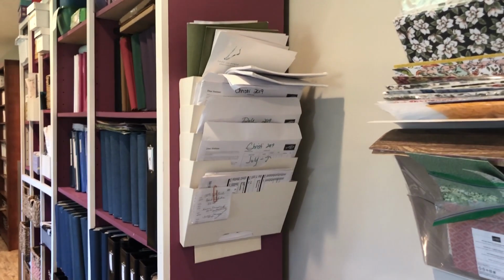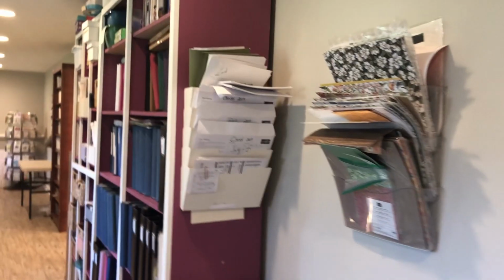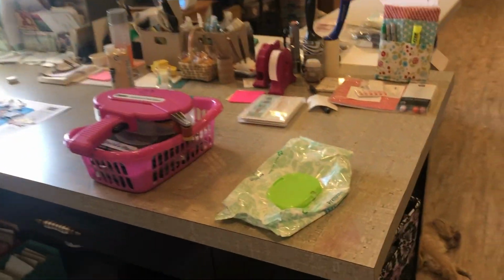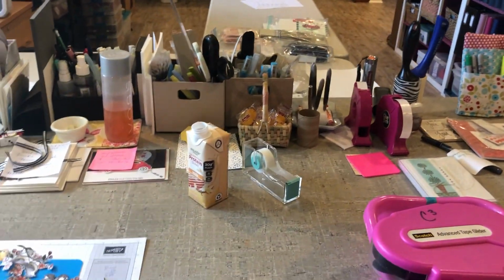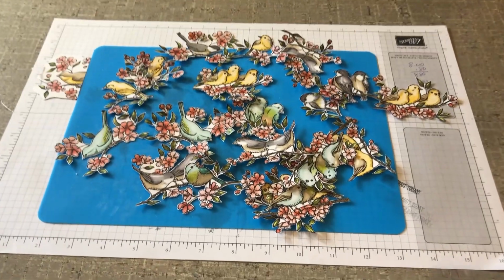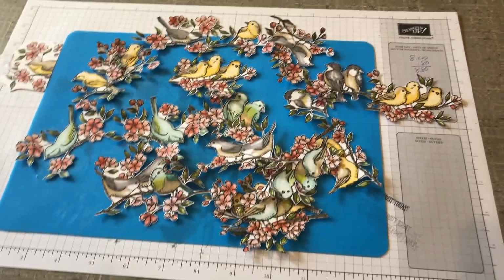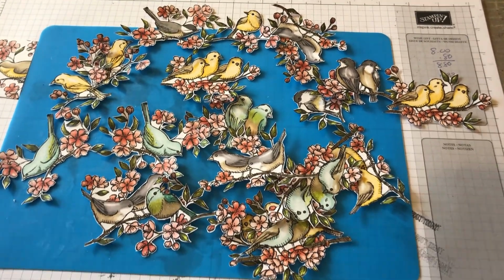This here is where I store our bills for family, for my husband's business, for my business. And I got that from IKEA. IKEA is the best, isn't it? This is my workstation. Pardon the mess, but this is what works for me, to have it all out, have it all handy. Oh, you caught me in the middle of breakfast. There's my protein shake and my vitamins. Okay, here we go. This is what I'm working on. Not sure what I'm going to do with them yet, but I took one 12 by 12 sheet of the Bird Ballad designer paper, and I just sat a couple nights, because I don't sit for a long time, and cut. I cut those all out, and those will end up on cards.